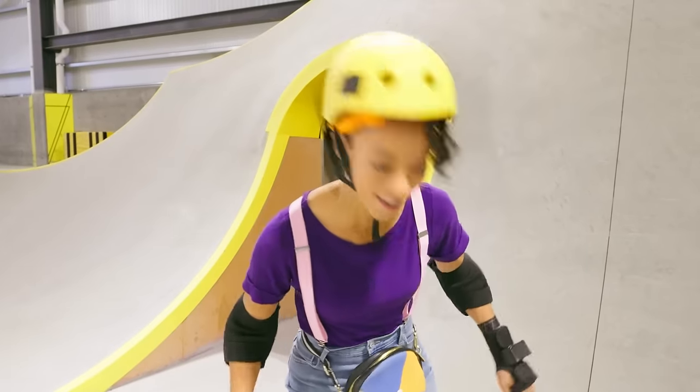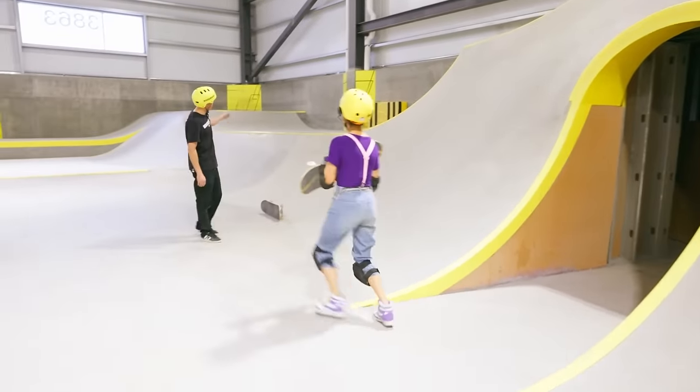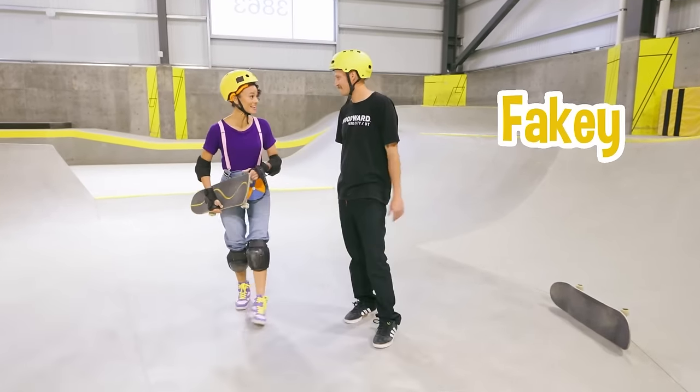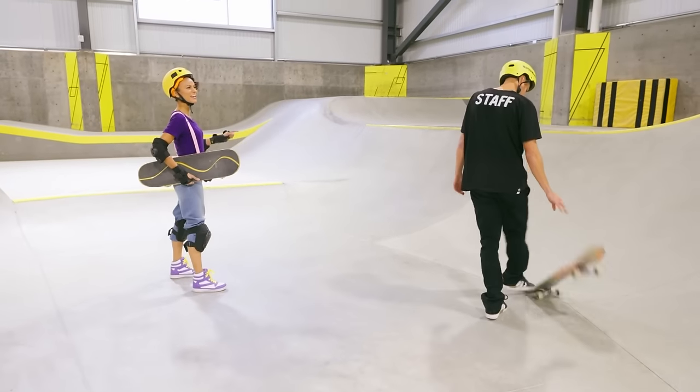This is hard. What else can we do? Well, we can come on up here and practice going back and forth on the quarter pipes. Whoa. And introduce you to what's called fakie. Fakie? You want to do fakie? Yeah, let's do it. Okay. How do I get up there?